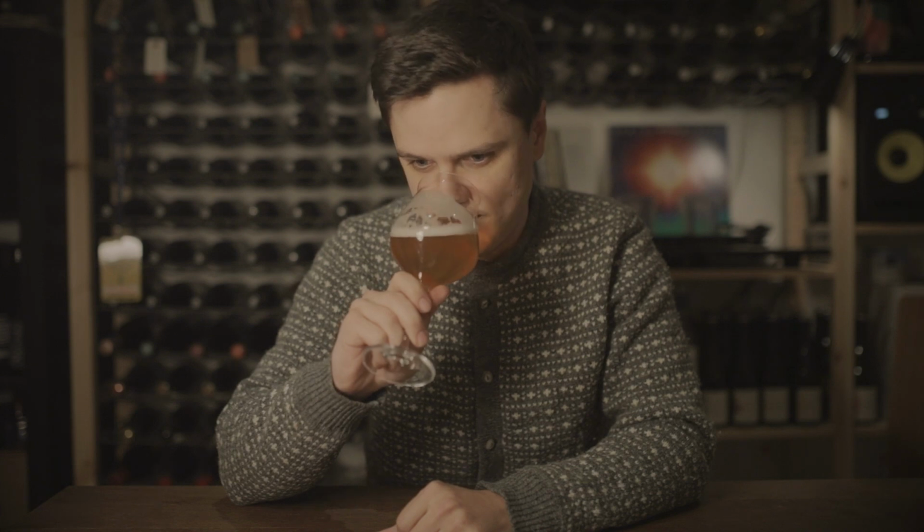Just from the aroma, I don't think there's fruit added to this. Like I said, it reminds me of a Belgian Gers. Let's have a taste. There's something different in there. I said it wasn't cider. I'm less convinced now.